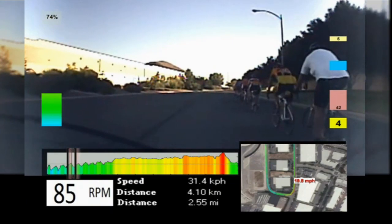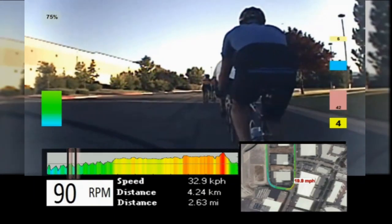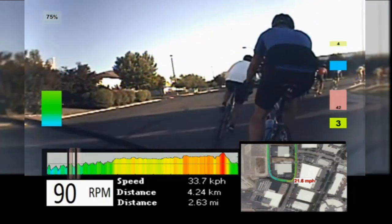Working up the heart rate to 75% of max, increasing our cadence just a little bit. At 90 RPM, the speed of the ride is picking up just a bit.